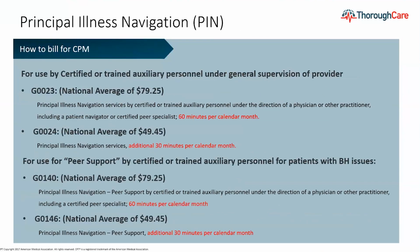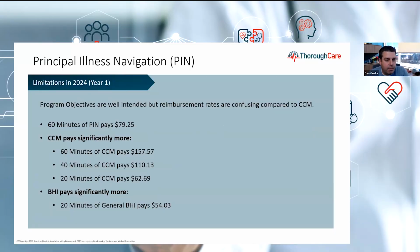How do you get paid for it? Well, again, this is a certified or trained auxiliary personnel code under the general supervision of the provider. So for all of these codes, the provider themselves does not need to do the work. Just like CHI, there's a 60-minute code, and then there's an additional 30 minutes per calendar month code. So PIN, $79.25, you would bill under G0023, and the 30-minute code, G0024. Now, there's 2 more codes that were added, and this is for peer support by the certified or trained auxiliary personnel. If the patient has a behavioral health issue, there's their own version of these codes, G0140 and G0146. And again, the payment rates are exactly the same between the 2 programs here and also the same as CHI. All right, same limitations for PIN as CHI.